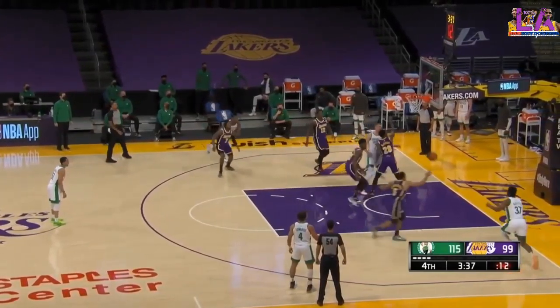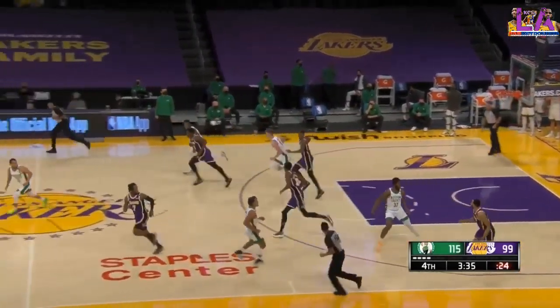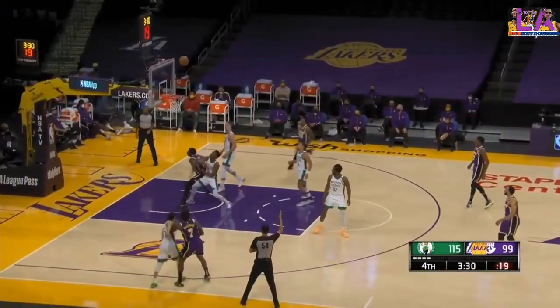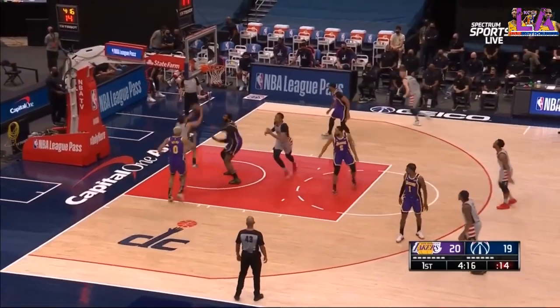Well, that big third quarter and start of the fourth quarter, I mentioned that Boston's been a great second half team, and that's when they really put this game away. McLemore getting hot late. Kyle Kuzma.